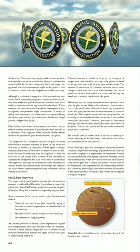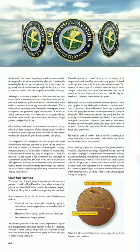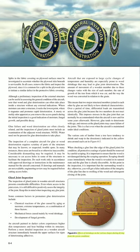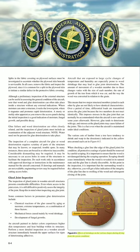Plain sawed, tangential cut. Quarter sawed, radial cut. Figure 6-5. Effects of shrinkage on the various shapes during drying from the green condition.